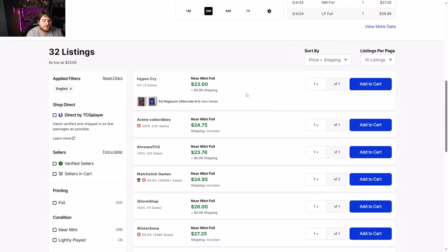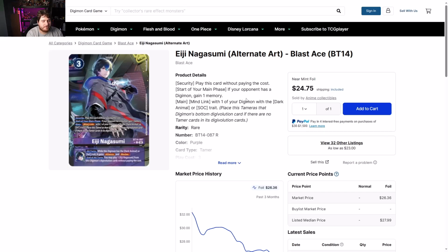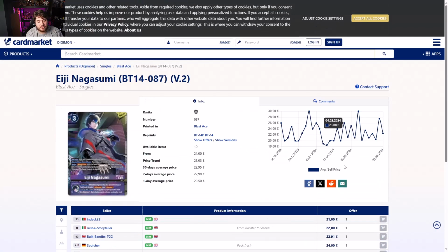So this is one of those cards you either, if you have it and you're waiting to flip it, you wait a little bit longer until basically hype is showing up, and then you list it and makes maybe like $35, $40 plus profit here. So just keep that in mind. Europe side looking like 21s to 30 euros.